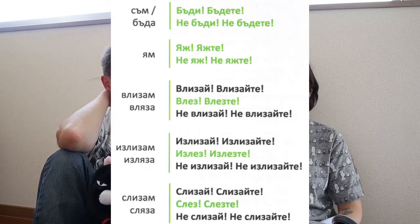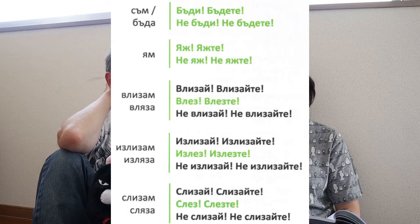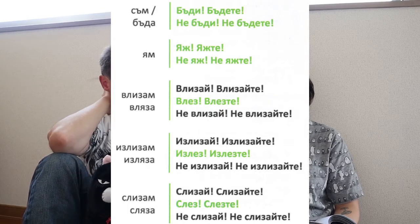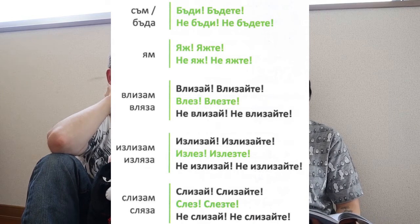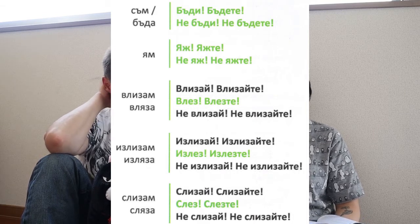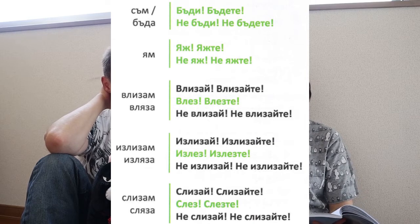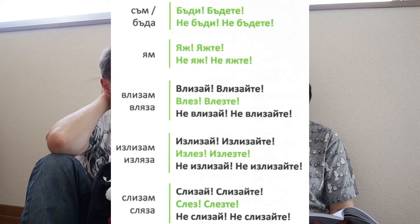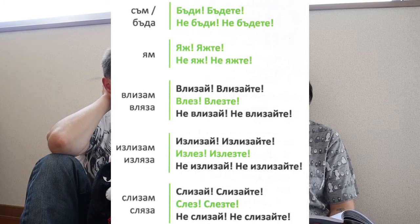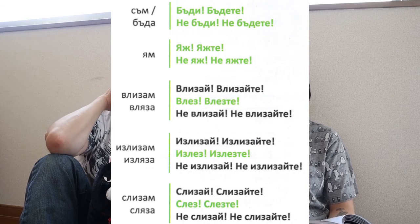For these two verbs, we have no distinction between perfective and imperfective. Actually, for the verb yam, you can also use a perfective form, izyash, eat this completely. Then for the rest of the verbs, you can see the imperfective and then the perfective forms. Влизам, вляза. Влизай, влизайте. Влез, влезте. Не влизай, не влизайте. Излизам, изляза. Излизай, излизайте. Излез, излезте. Не излизай, не излизайте. Слизам, сляза.